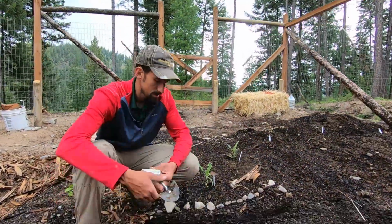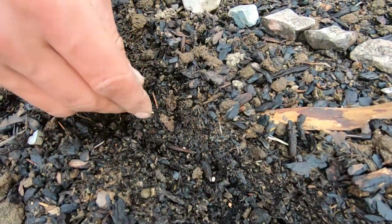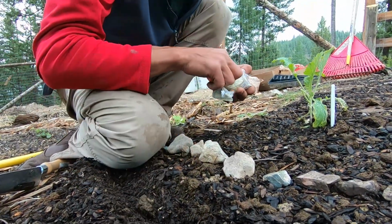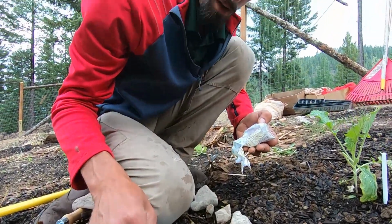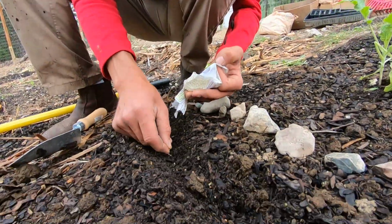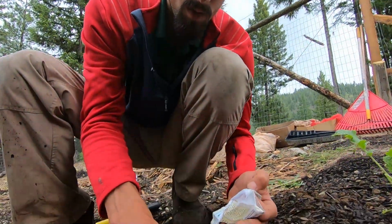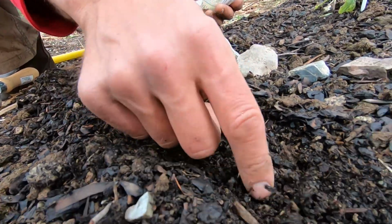So I'm going to put some radishes in here. Radishes, you plant them pretty thick, and then once they start growing you can thin them out if necessary. Pull a couple plants out so the ones that remain get bigger. Cover it with a little bit of manure and dirt.